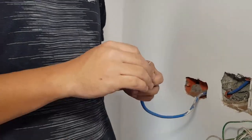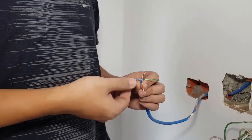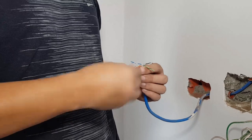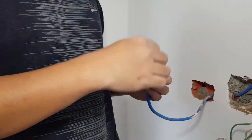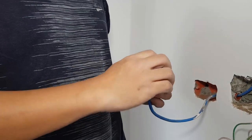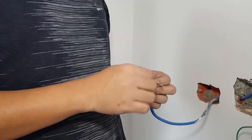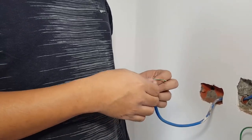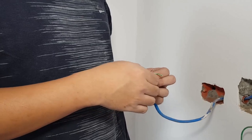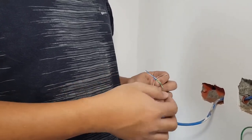So, ang sinusunod kong standard lagi in terms of straight through cables is T568B. So, mas familiar ako sa T568B kaysa sa T568A. So, yung A standard or B standard ang tawag ng iba. So, majority ng mga IT na nakikita ko, nahihirapan sila mag-terminate ng mga kabling ganito. But there's an easier trick to do this.